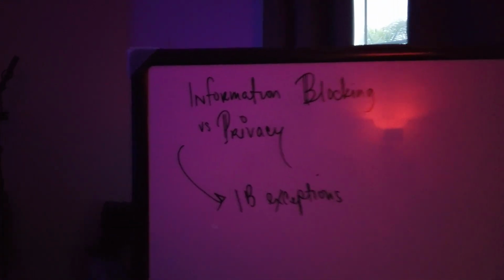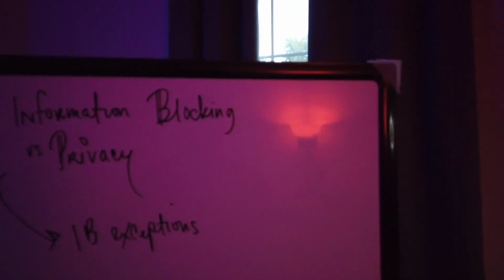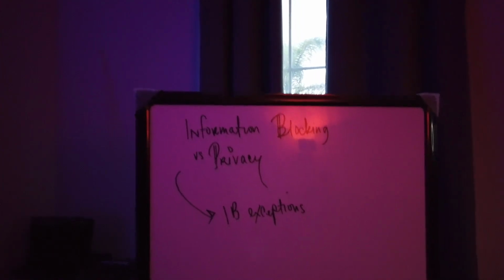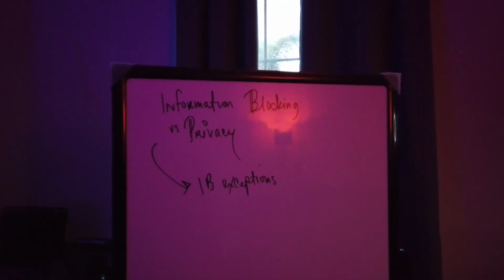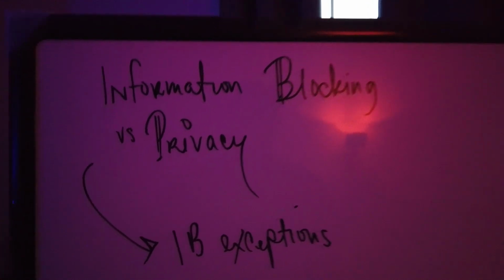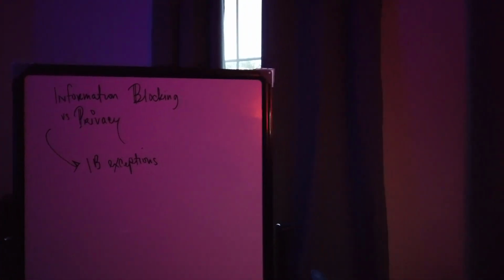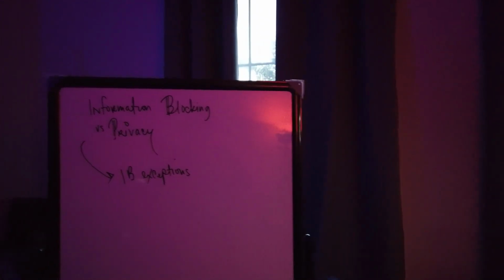This one here is going to be on information blocking. I kind of dug myself a deep rabbit hole into this because I spent the last weekend trying to figure out what it is. And my question with information blocking is, why is this happening? And how does this relate to privacy? So that's something that I'm doing some research on for the next topic video. But in the meantime, I might as well do some vlogging as well.